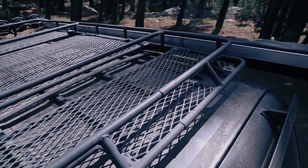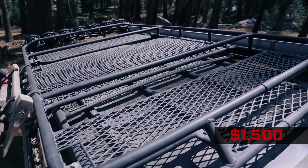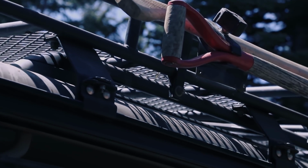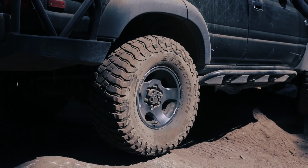Roof rack. Do you need to have a roof rack? Certainly not. It's great to be able to throw stuff up there, but it's also a pain to get it down. It's usually for kit you don't use often. Roof rack, optional.